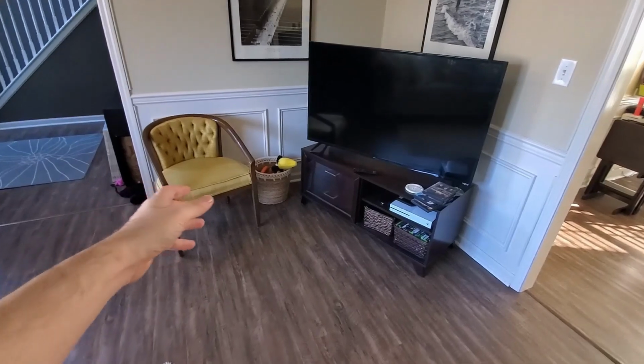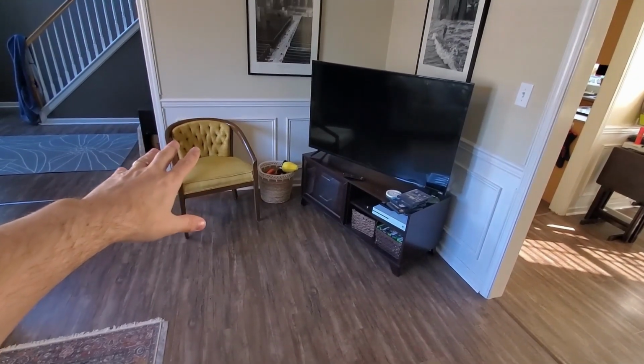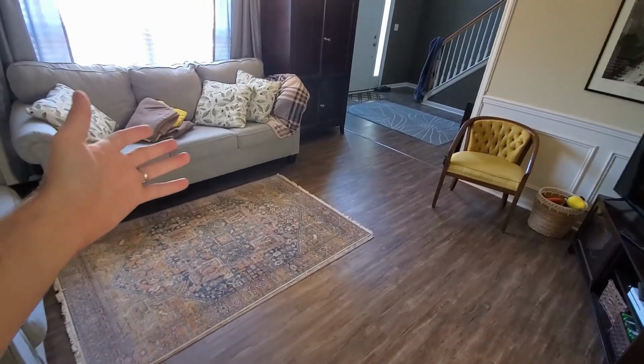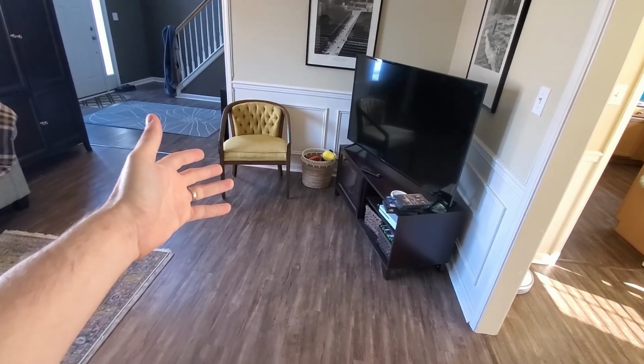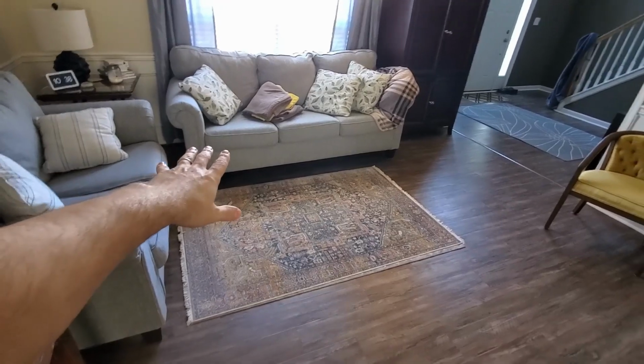But we didn't want this giant obtrusive chair sitting right here. And when we have company over, because under normal circumstances we do like to have people come over to our house and visit, we didn't want them to be like, why is there a Lazy Boy sitting over here? And it's clear that the seating area is over here.